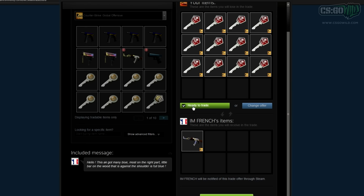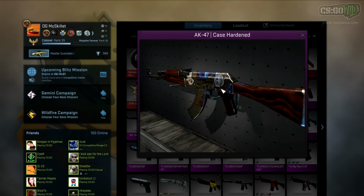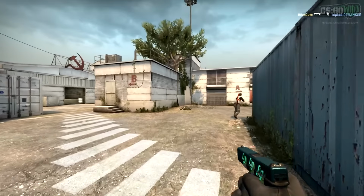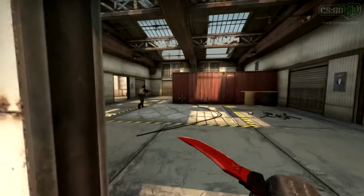So a way to just avoid this is in the trade offer where you're gonna accept the trade, to make sure you inspect the item, and I really recommend doing this with any pattern based item to make sure you don't get scammed. So make sure you inspect it, then you can accept the trade, and this should make sure you don't get scammed by some sort of pattern switching method, so make sure you guys stay aware for that.